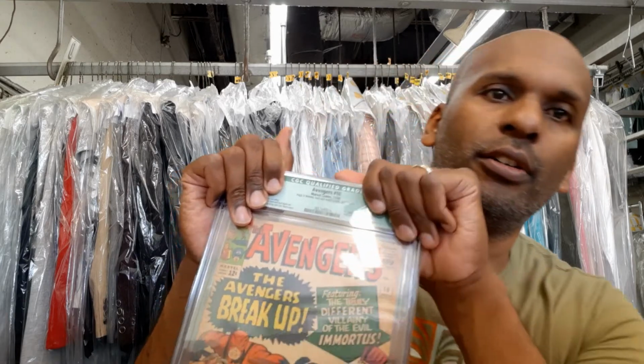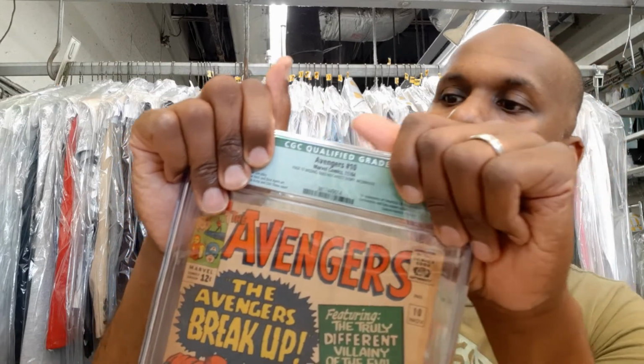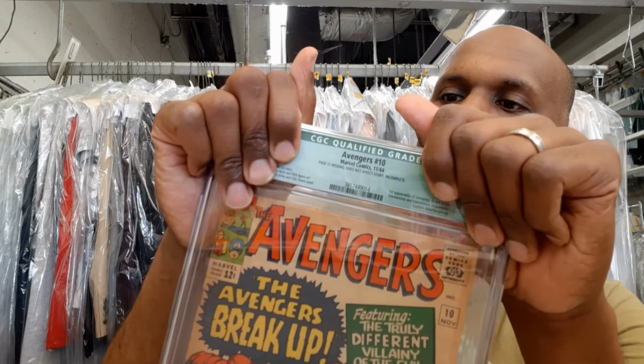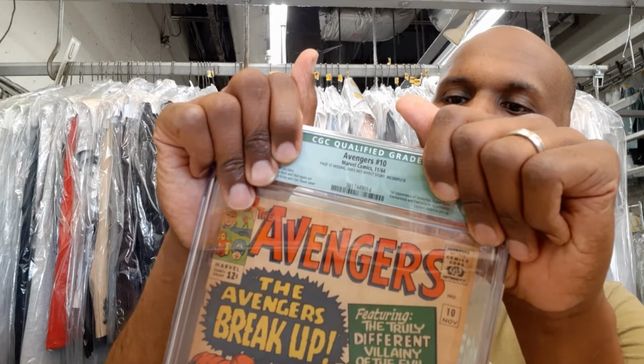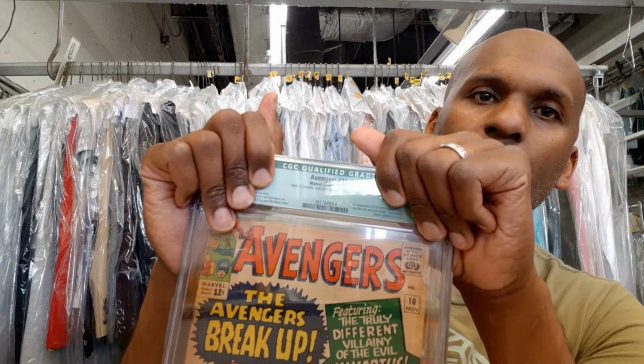And last but not least, this is the book that I was given the heads up on, and ironically, when I taped my other video, I was talking about making sure you count the pages so you don't get this. Well, obviously I didn't do it very well. So I have a green label, a qualified grade. There is a pin up in here that I did not know about that got removed, and I missed it when I counted the pages. So this got the green label of death.